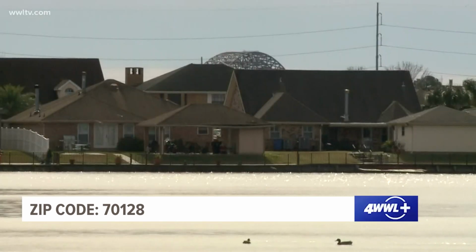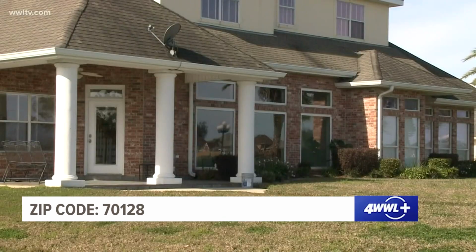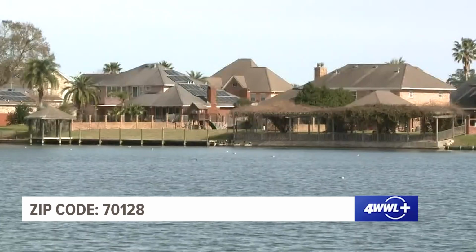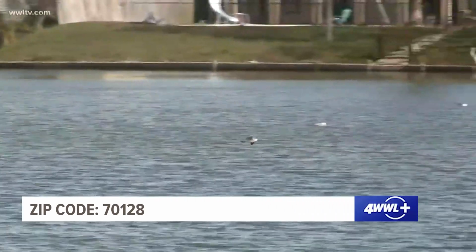Most are in the 70128 zip code. Roland Doucette lives in Lake Forest Estates. He built his house in 1999, and he actually helped dig one of the man-made lakes in a neighborhood nearby in the 70s while he was in the trucking business. Nat Kiefer, he was responsible for all of these subdivisions out here. He had a vision, and that vision required lakefront properties.